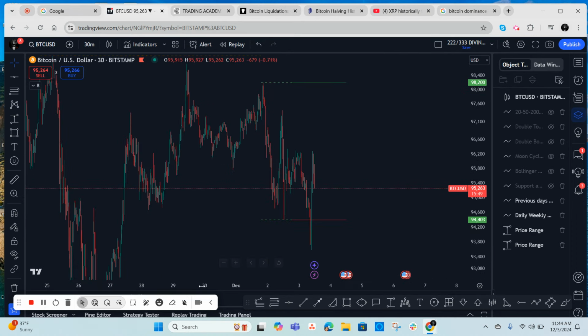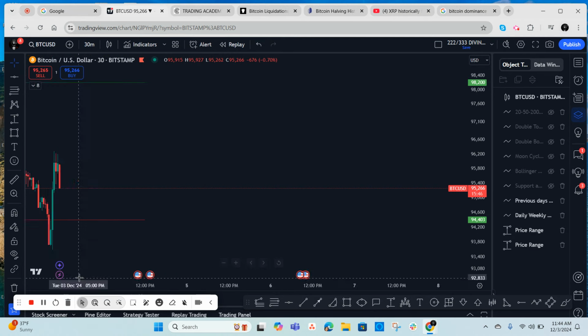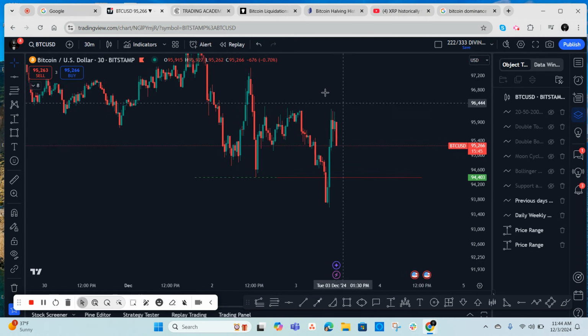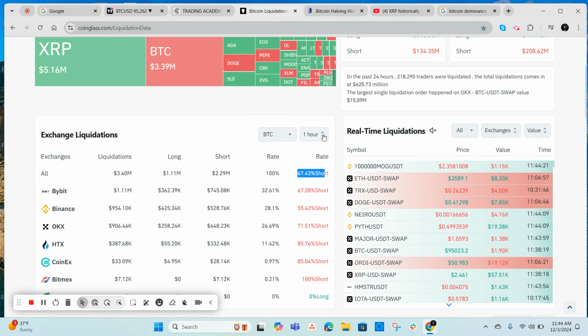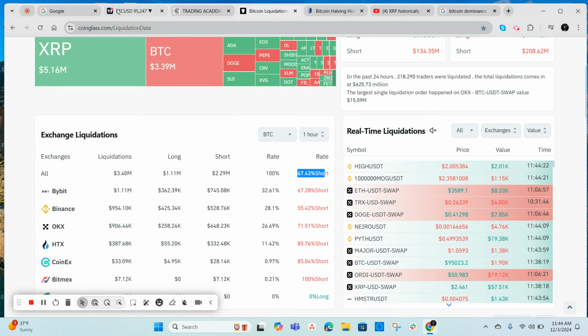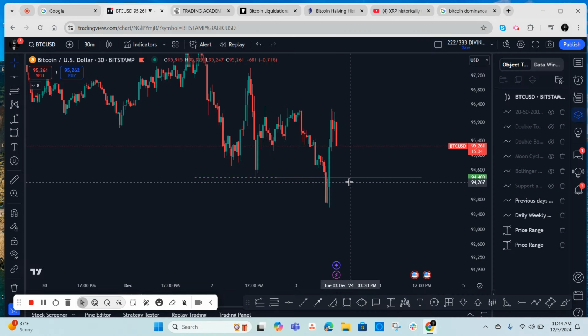All right. 30-minute chart. This is what we got going on. Where were we? So 67% was short in the last hour. We did push back up. So early this morning around 8:30, we had this massive move to come in. This meant that a lot of shorts were liquidated because they had.